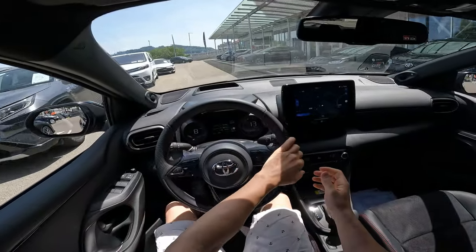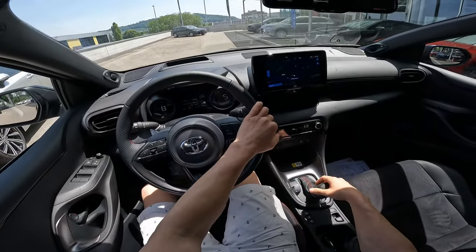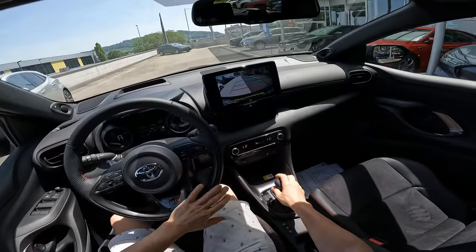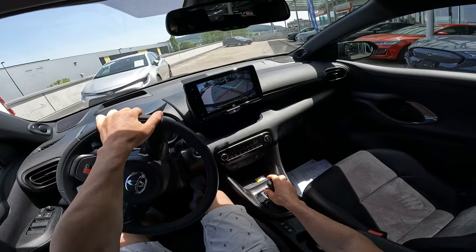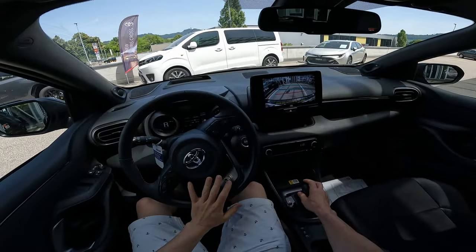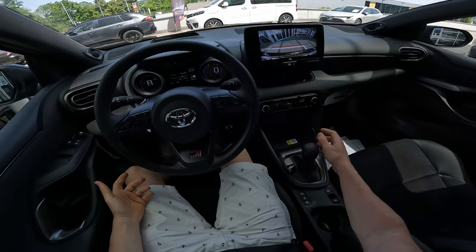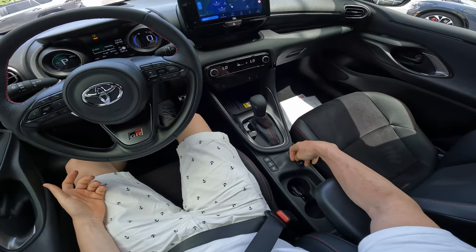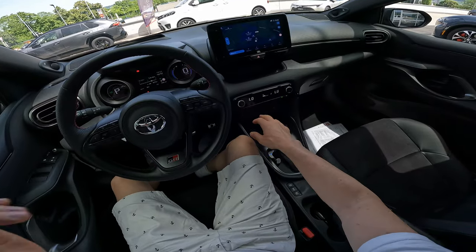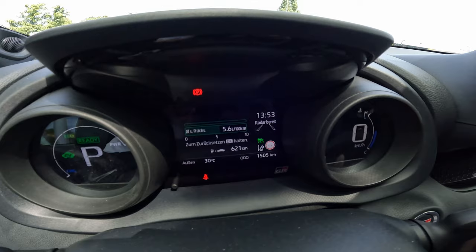So that was the ride, guys. Also, you already saw before that the car comes with a reverse camera. If you go in reverse, you can see the camera there. Super easy, super agile, simple to park, simple to drive. Electric handbrake. That was the ride, guys. I hope you enjoyed. 5.6 liter consumption.